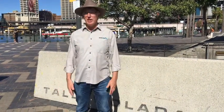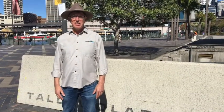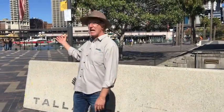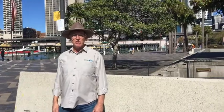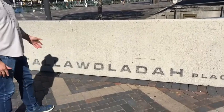I love looking at old places and finding evidence of our past. So I'm down here at the Rocks and at Sydney Harbour, which is one of the most important historic places in Sydney. And I found this sign that says Tullawallada.